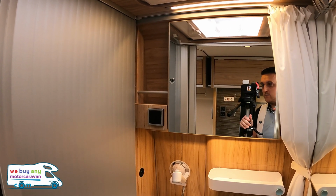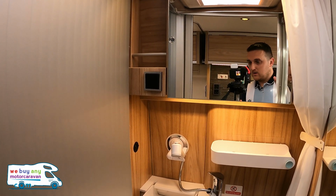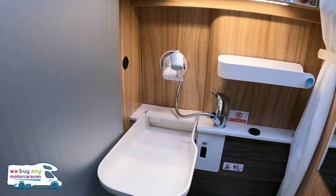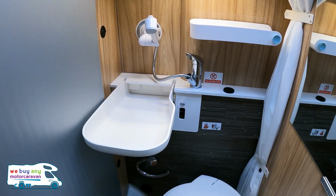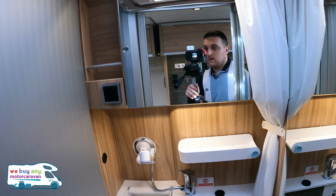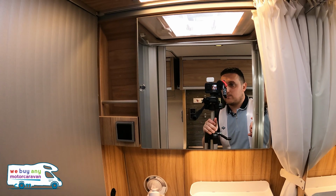So moving into the bathroom, there's not an awful lot to shout about in here, but it's got everything that you need. Quite well designed. Obviously you've got your tap, which doubles up as your shower head. Got your sink, which does fold out the way to give you a little bit more room for when you're having a shower. And then you've got your toilet below as well. Got a decent sized mirror, which also has a cupboard behind.